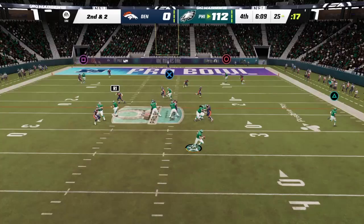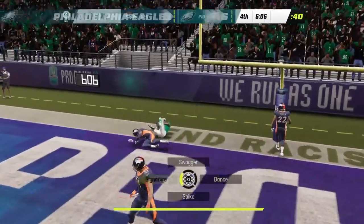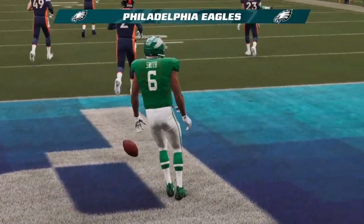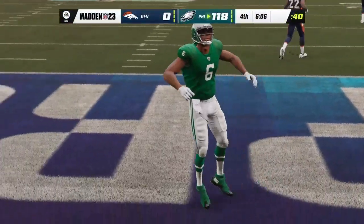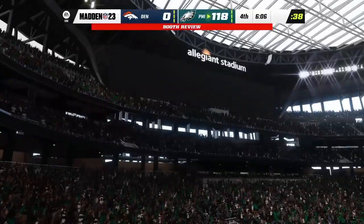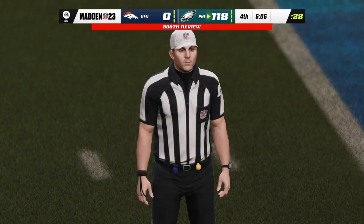They'll fake the give to Sanders, and now Hurts. Open man, he's got him. That's Smith for the Philadelphia touchdown. Devontae Smith, 25 yards for the touchdown. And the Eagles take the interception on defense and convert it into 6 points.